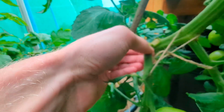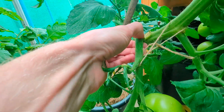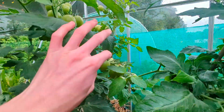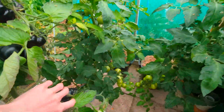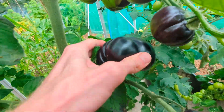This bunch is so heavy that the branches actually started to break there, and yeah, some really nice just normal salad tomatoes here growing on these plants. Got our Black Beauty here, massive black tomato here, some more down there.